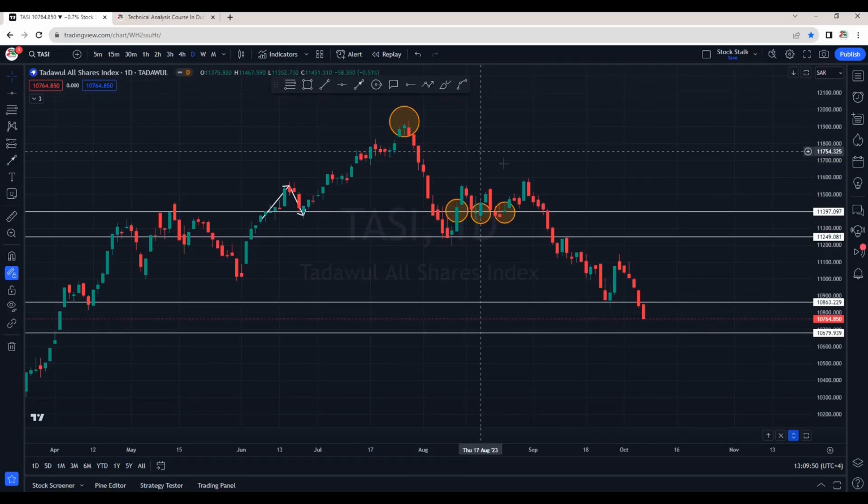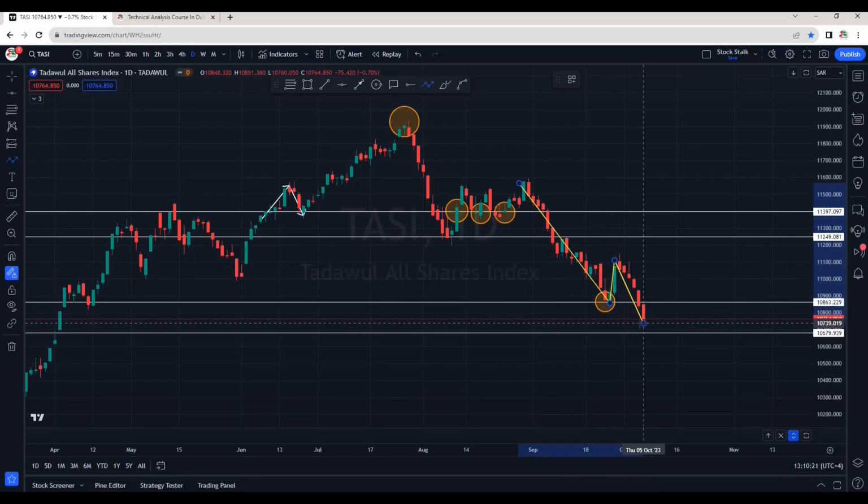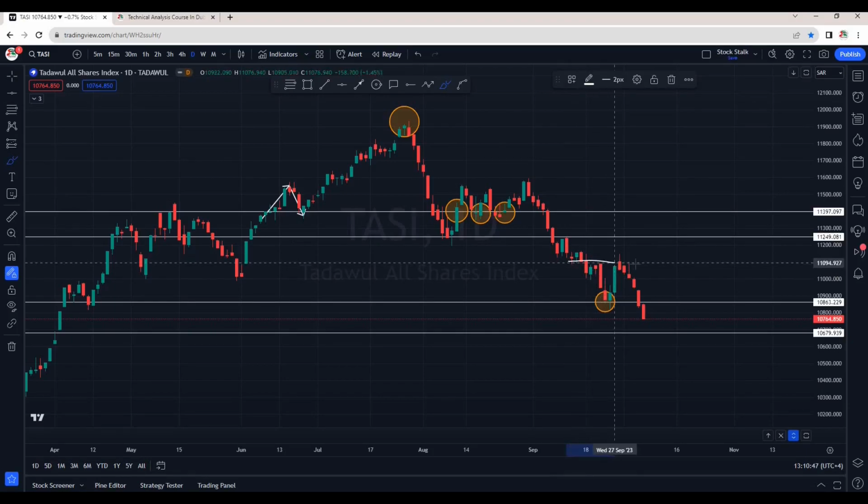Now let's talk about the current price or current scenario. We can see recently it broke another important support area, that is 10,860 zone. We saw a good bounce from the support area. Unfortunately, it could not survive in this zone. We saw two green candles, and then again it has made a new low, breaking the previous support area, that is 10,863 area. Now talking about immediate resistance, that is around 11,100 points.